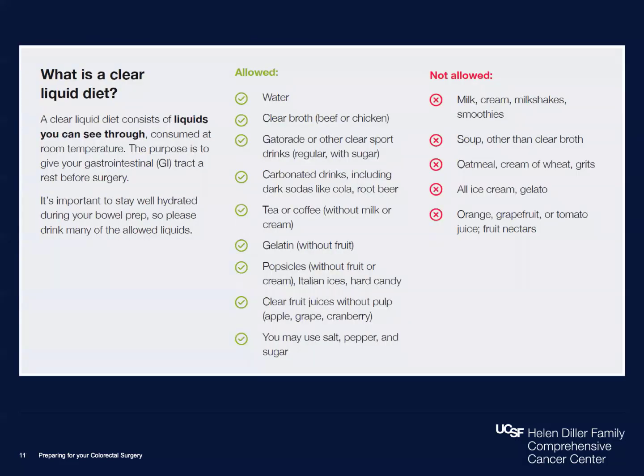What is a clear liquid diet? A clear liquid diet consists of liquids you can see through, consumed at room temperature. The purpose is to give your GI, or gastrointestinal tract, a rest before surgery. It is also important to stay well hydrated during your bowel prep, so please drink as many of the allowed liquids. Please review the allowed liquids in the green and the not allowed liquids in the red.